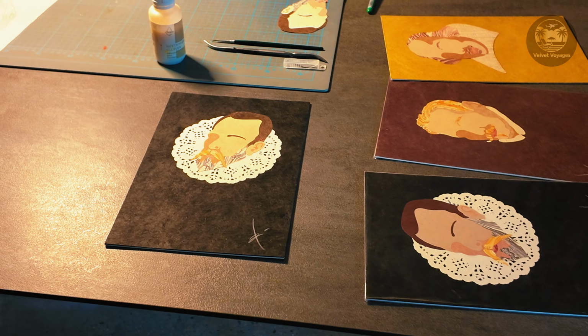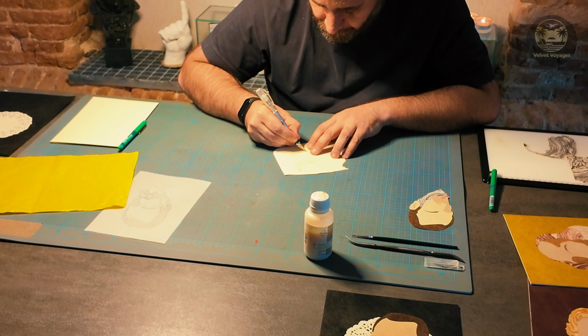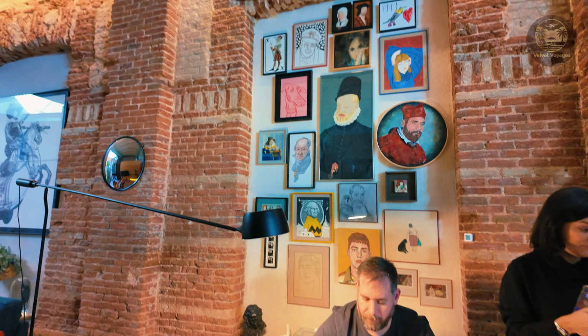We had a live demonstration of how Daniel worked in his studio, and it was fascinating. Overall, I'd say the experience was well worth doing if you're into art in any way, shape or form.